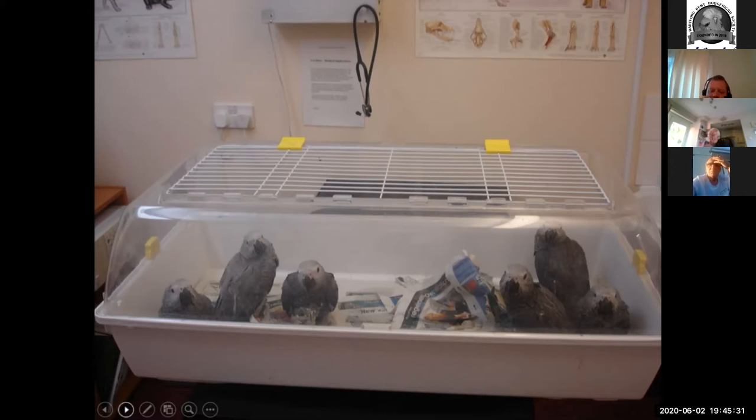So there is an element here that if you want to get good nutrition in the chicks and they're being parent reared, you have to get the parents to be feeding on the diet that you want them to be taking, ready in preparation for the babies to get the nutrition you want.